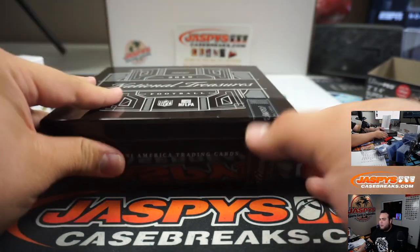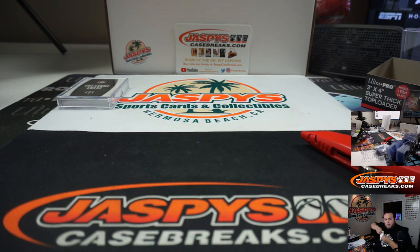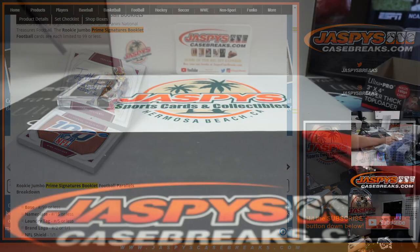All right. There you go. I'm not sure. I guess we'd have to look that up. I mean, it doesn't say. Yeah, I don't know. Is it supposed to have the NFL 100 patch like this? Is this what they all look like? Like this one right here? I'm assuming? Something like that? I don't know.